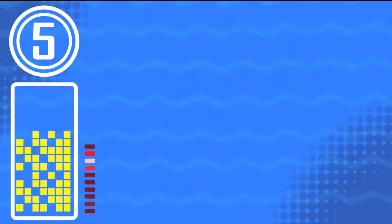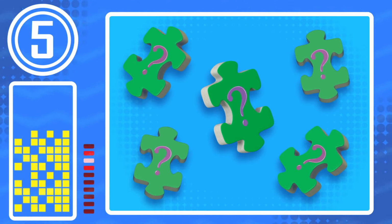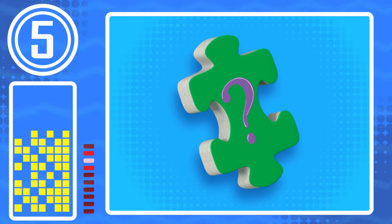Throughout the video, the Riddler has hidden 5 puzzle pieces. They look just like this. See how many you can find. Ready? Let's go!